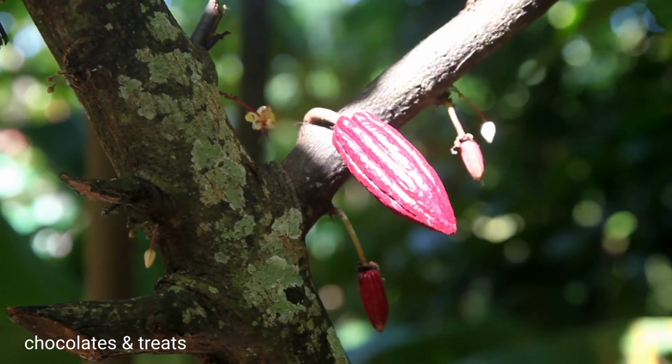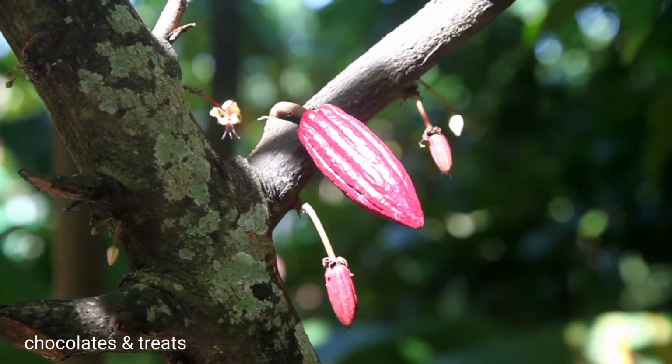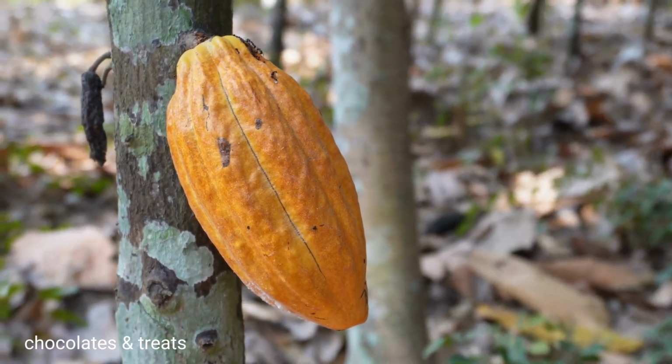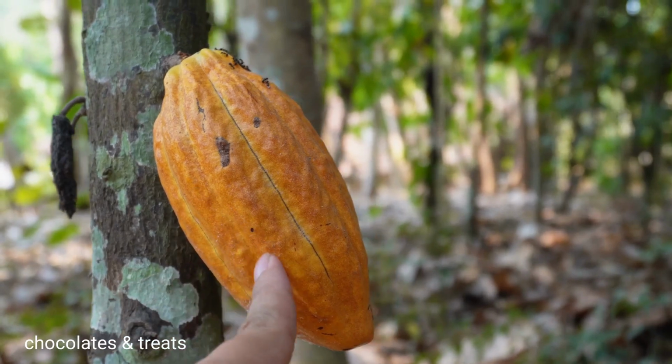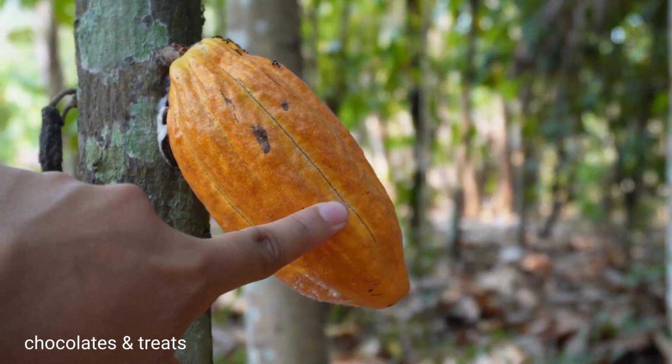The cocoa pods themselves are quite something. They look a bit like a small, colourful rugby ball. They can be yellow, red, or even purple, and they grow right on the trunk and main branches of the tree. Inside each of these pods, snuggled up in a sweet white pulp, are the real treasures, the cocoa beans.